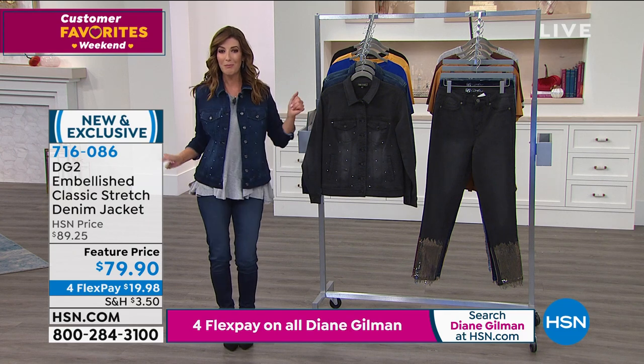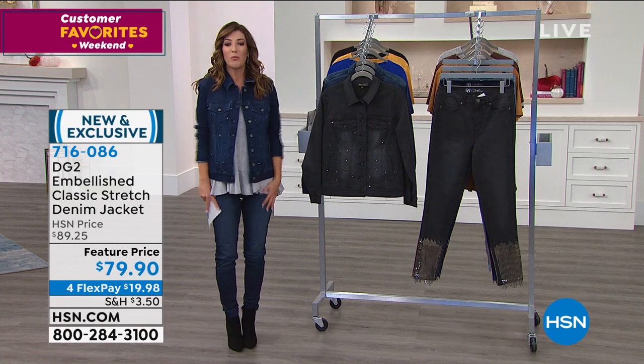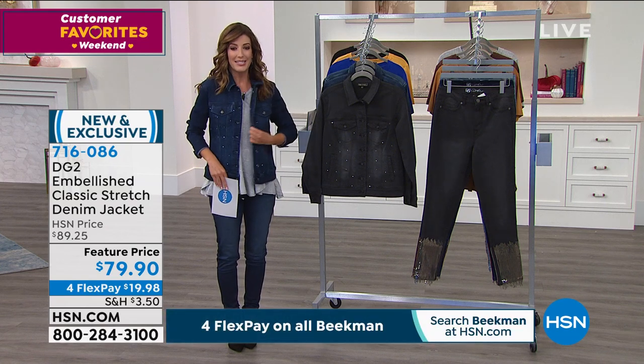All right, who's ready for something brand new? Something we've been waiting all day to show you. It is a beautiful brand new classic stretch denim jacket.